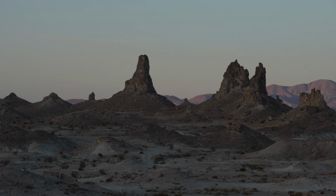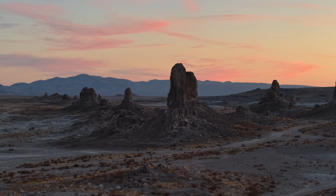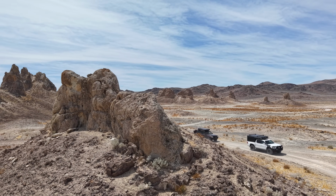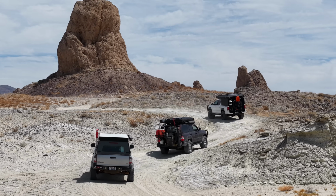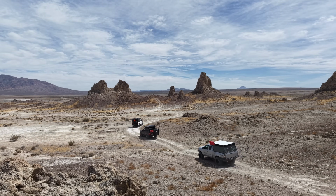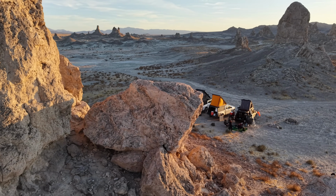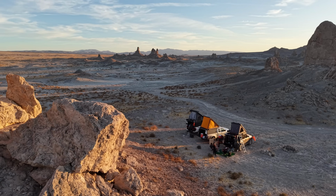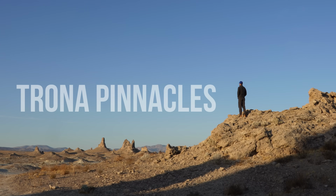This is a place we've wanted to check out for quite some time, partly because of its unique and interesting geology, but also because of the network of trails that zigzag all around these rock formations, creating a choose-your-own-adventure sort of exploration that is extremely satisfying. And if that's not enough, there are epic campsites just about everywhere you look. These are the Trona Pinnacles.